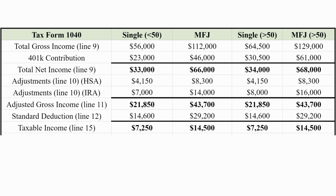And now the creme de la creme, the taxable income, the amount that they're actually going to be taxed on. So remember the initial amounts that they started with, right? A pretty good, decent amount of income. They have a pretty high amount that they can possibly make, and that's their maximum, and still pay $0 in federal income tax. So this is what we're left with. After all of those contributions to their 401ks, to their IRAs, to their HSA, we are left with a taxable income of $7,250 if they are single. The couple that is married filing jointly has a taxable income of $14,500. And it is the same for the single above 50 and married filing jointly above 50.